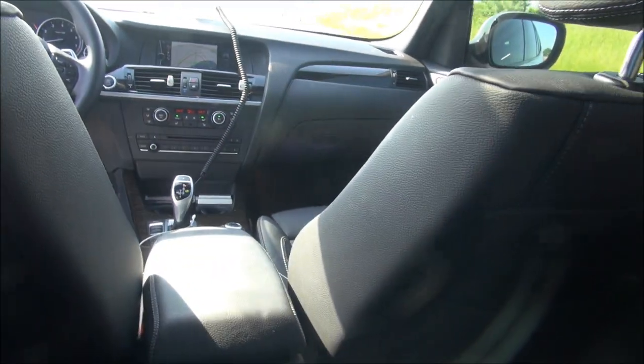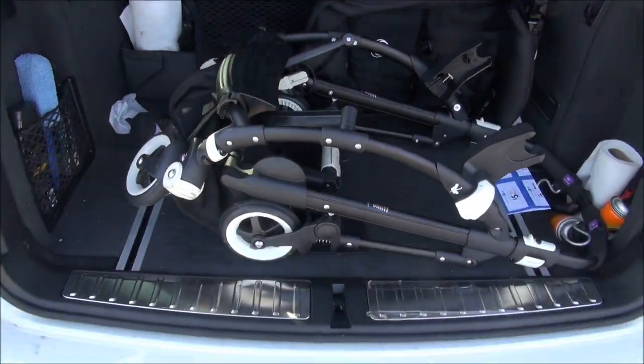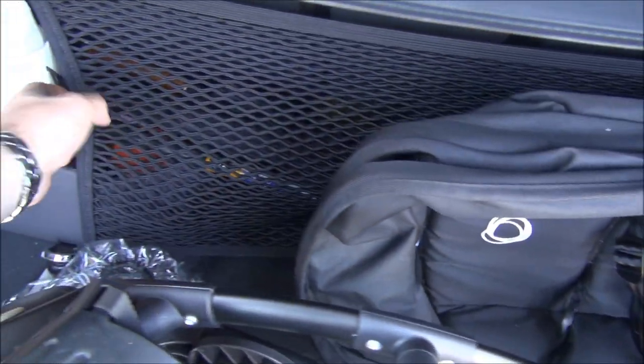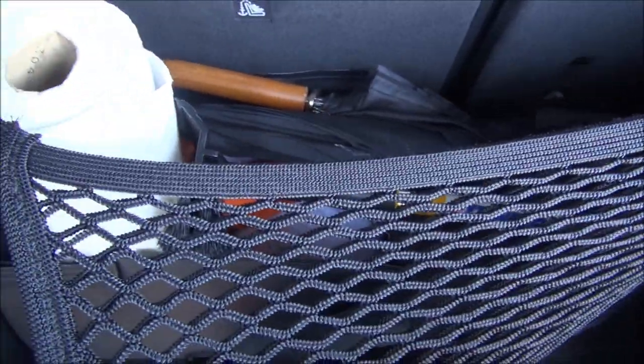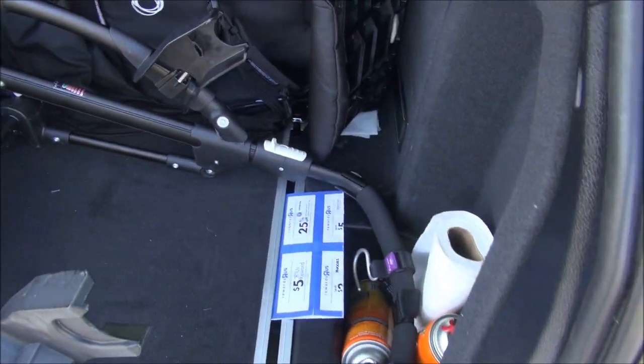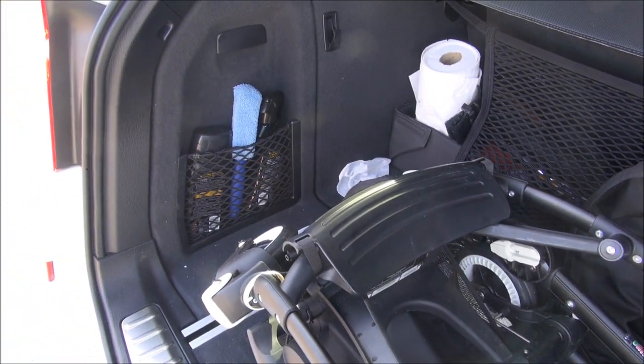Okay, let's go look at the trunk. So I'll show you what some stuff I have back here. So I have the stroller, and then behind here there's some other stuff. Umbrellas, paper towels. I mean, it's not that roomy, but for me, my wife, and one daughter, I think it's just perfect. Some cleaning supplies there.